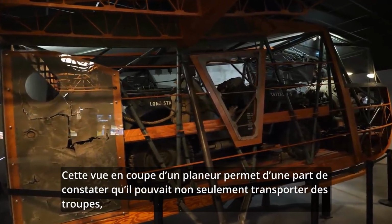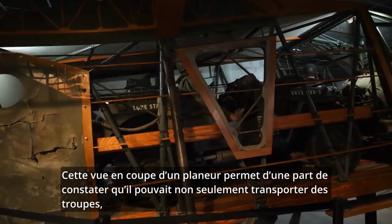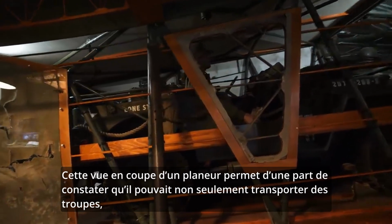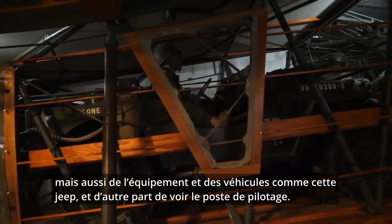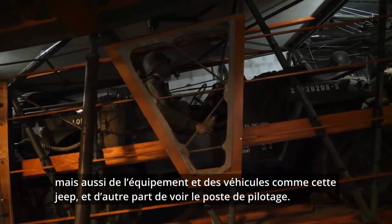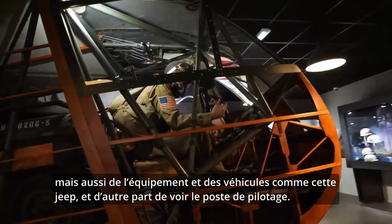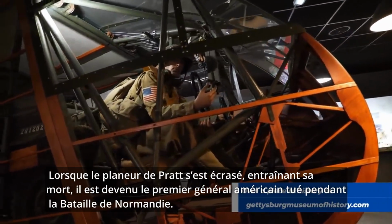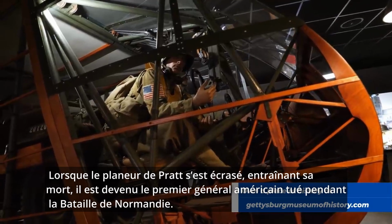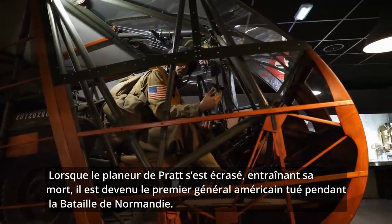Okay, so here is kind of a model of what one of these gliders would have looked like. So you can see, in some of them they didn't just carry troops, but could also carry equipment and vehicles like this Jeep. And then up here is where the glider would have been piloted. Now, whenever Pratt's glider went down and he died, he became the very first American general to be killed in the Battle of Normandy.